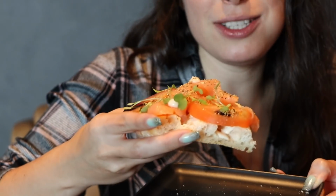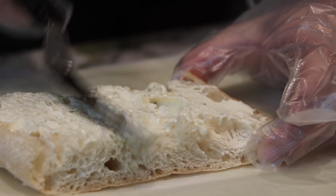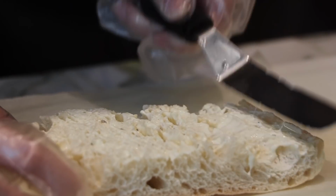The fact that they put it on a ciabatta instead of a bagel makes it fancier. And that was cream cheese they spread on top. She was so careful with that. She just took like another leveling tool to level it all on. Watching her do that gave me anxiety though. I saw you filming. I was like, what the heck is happening over there?